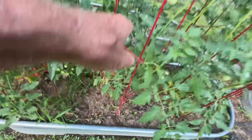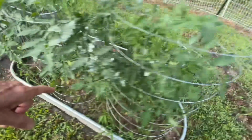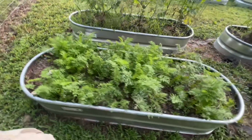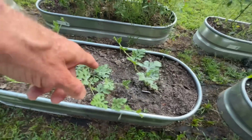There's a red one here, I think they're Big Boy, Beefy Boy, something like that. Then we got more tomatoes. All our carrots, look at that, man. Apparently, according to everybody, we're gonna have some skinny old carrots, but we're gonna have a lot of skinny carrots. At least we'll have a high volume.